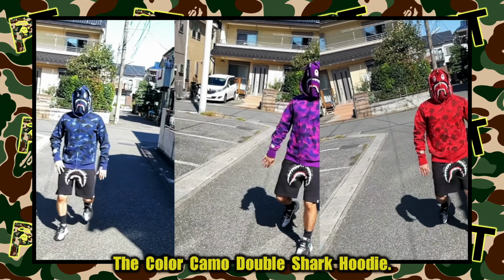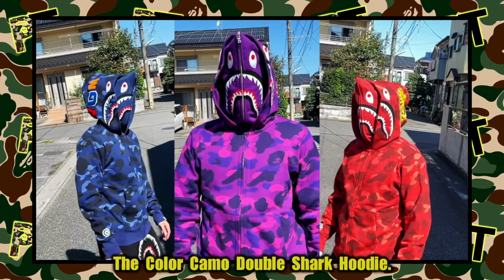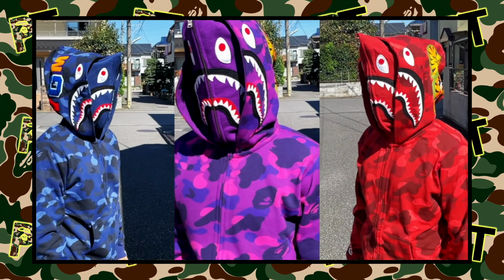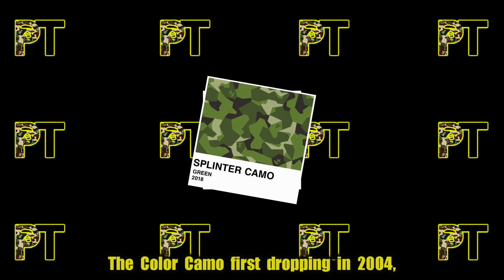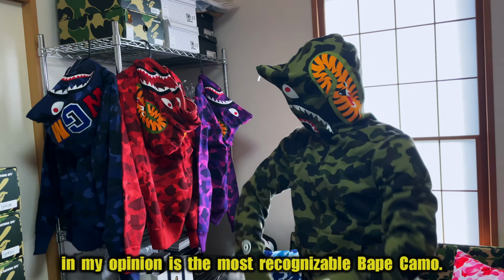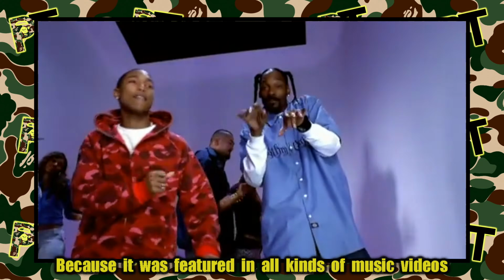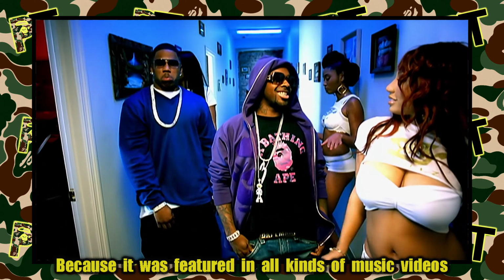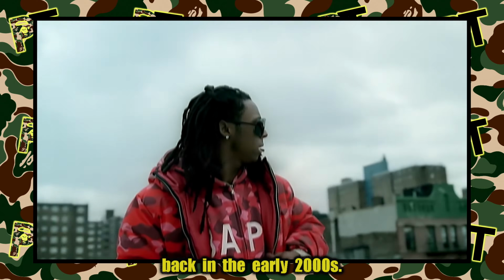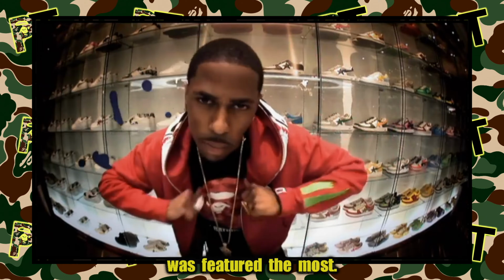The Color Camo Double Shark Hoodie. The Color Camo, first dropping in 2004, in my opinion, is the most recognizable Bape camo. Why? Because it was featured in all kinds of music videos back in the early 2000s. That Color Camo Red was featured the most.